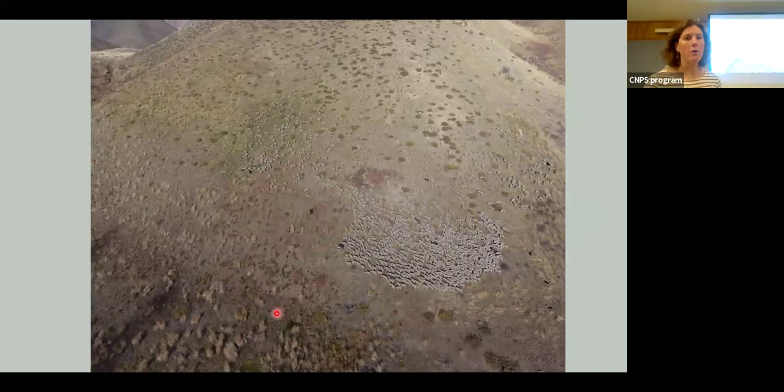Okay, so here's a great high-res image that shows the fall grazing treatment. You can see these are all sheep, and they're all together. If you look really closely, there are some livestock dogs out on the landscape, these little black dots. And then this is a herder right here.